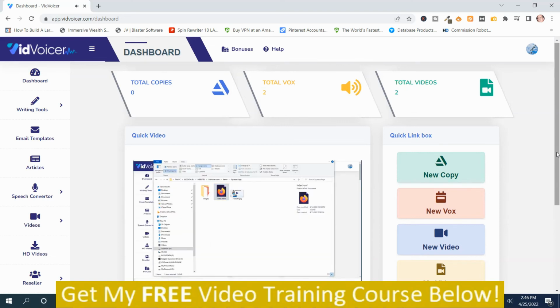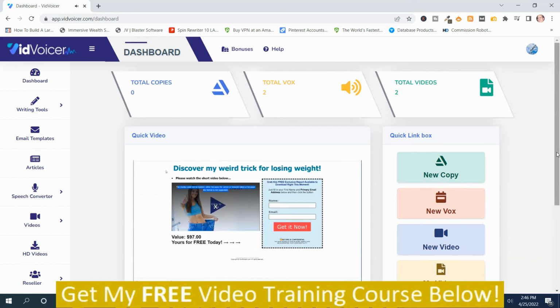And I'll go ahead and drag that video file from my download folder over into my squeeze page folder. And I'm just going to rename it video.mp4 because that's what I used in my squeeze page. Now if I go back over to my squeeze page and refresh it, there's actually going to be a video there. So if I click to play.